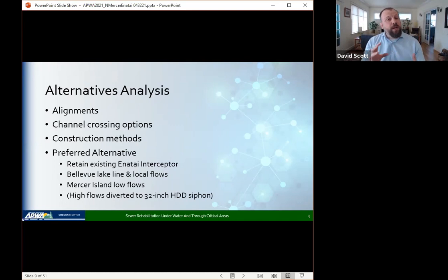And really, capacity is the driver for this project. The existing capacity of the system is about 10 MGD, and this project will increase the overall capacity to 16 MGD. And that will serve for the 50 years through about 2060.